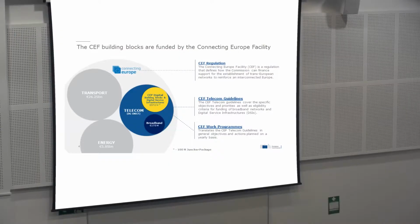And then we have to create what we call guidelines for each one of the sectors that explains how the money will be distributed. And then finally, the allocation is done through what we call CEF work programs. The guardian of the telecom part is DG Connect. So actually, I come from a DG that is working together with DG Connect in this endeavor of making all this work. Okay? So we work closely together, of course.